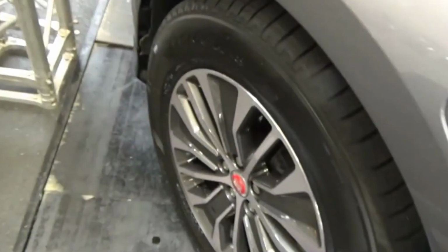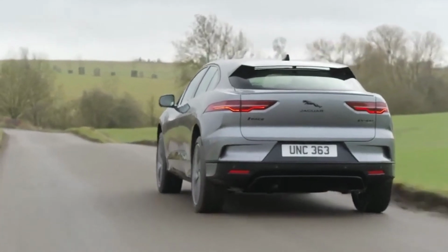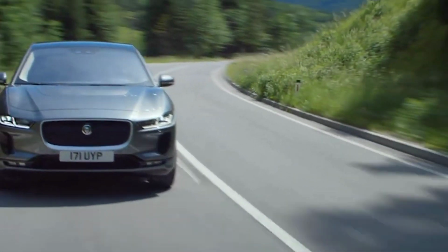This is achieved thanks to its two electric motors, one at the front and one at the rear, which allow it to produce a combined 394 horsepower and 512 pound-feet of torque. With such horsepower, one would be able to pass through intersections in the city with ease and leave almost everyone in the dust when joining the highway.